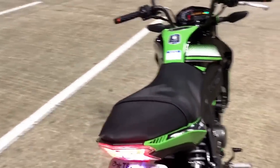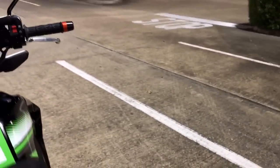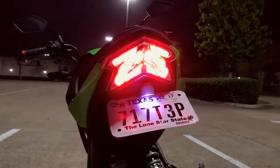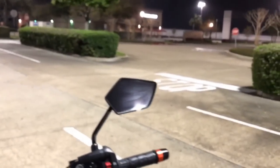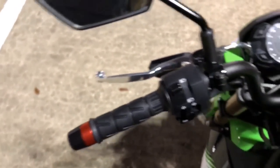Damn, I totally forgot about the tail light. Dynamic Moto Power Sports, if I'm not mistaken. It has a roll-on signal. Looks really nice. Really visible too. Extremely visible, even during the day. Also have TST Industry bar ends.